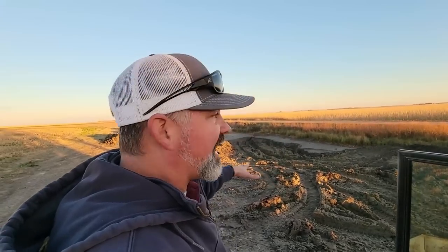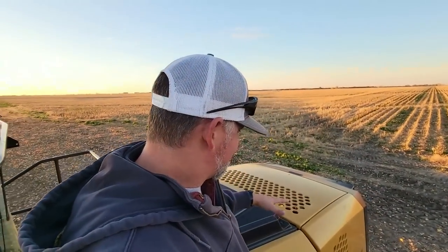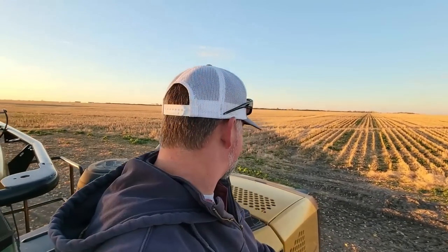It's a lot of fun to play in the mud, play in the dirt, play in the soil, especially with super big equipment. I think if I do get this monster stuck, I do have maybe some other resources to recover it.